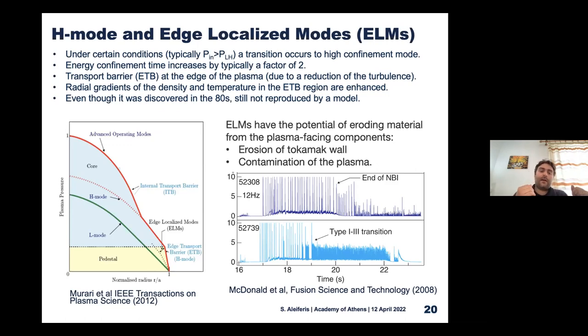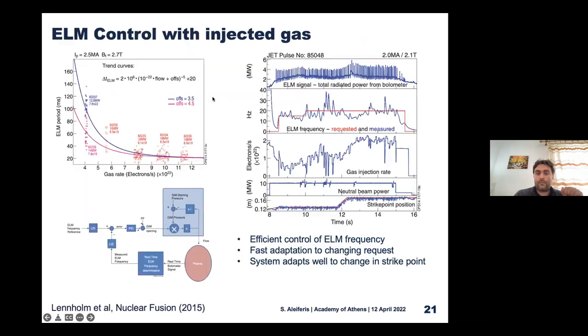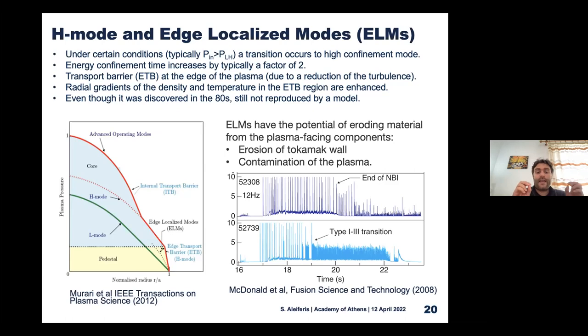And this plasma, we can achieve much higher confinement. This is by this mode. However, this edge transport barrier can very easily collapse. And when it collapses, there is a sudden burst of particles that leaves the core of the plasma and goes to the wall. And this can cause very serious problems like erosion of the tokamak wall. And also when this erosion happens, it can later contaminate the plasma with the impurities that were actually eroded.